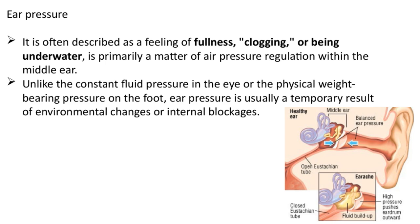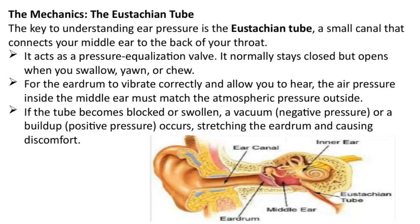Unlike the constant fluid pressure we experience in our eyes or the physical weight our feet bear, ear pressure is usually temporary. It happens because of changes in the environment, like altitude shifts, or internal blockages that affect how air moves in the ear. Understanding this helps us see how ear pressure differs from other types of pressure our bodies experience daily. It's a key piece of the overall picture of ear health and how our bodies adapt to different conditions.